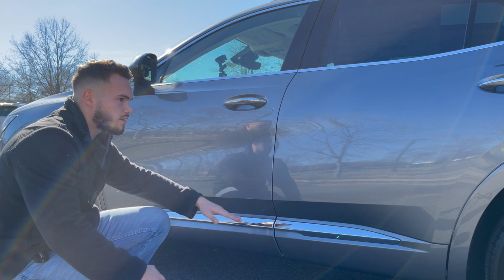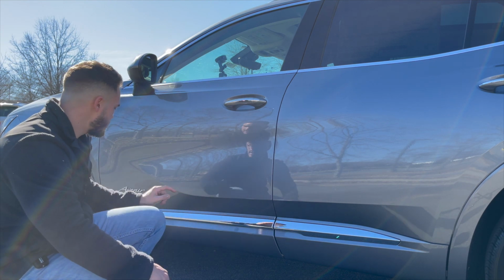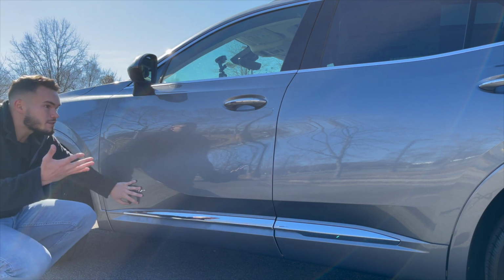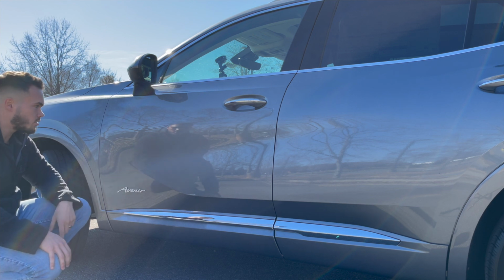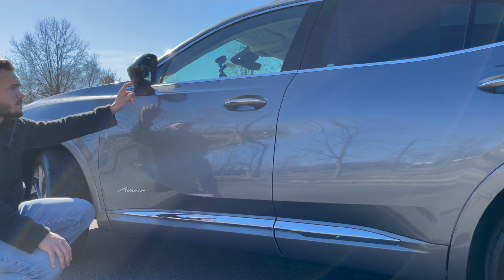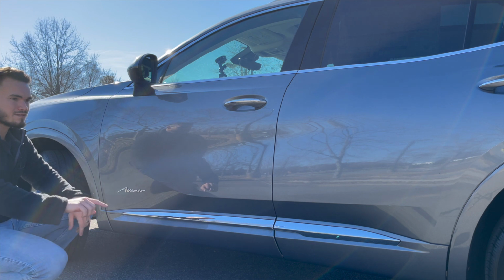I did want to point out on the side profile of the car, you do have this chrome strip on the bottom that looks very tastefully done. You do have an Avenir badge here, one of technically 4 on the car, or 3 rather. You've got one on each side, and then you've got one on the back, but it looks really nice. And then you do have a side camera mounted underneath the mirror there.